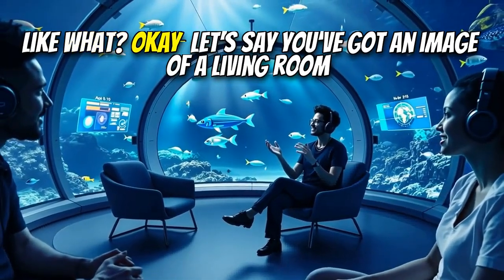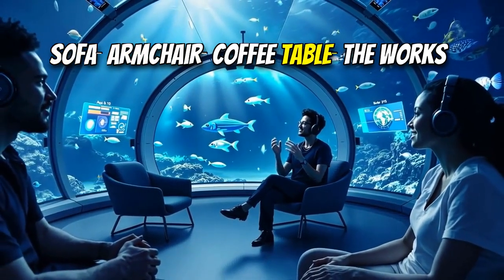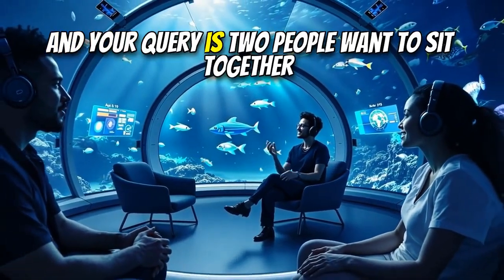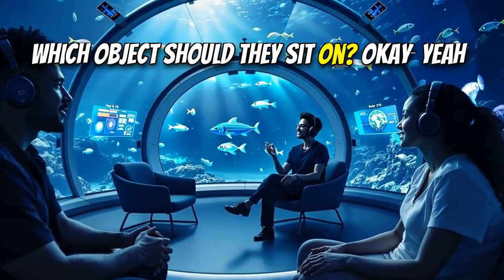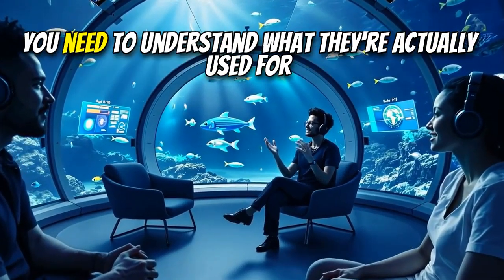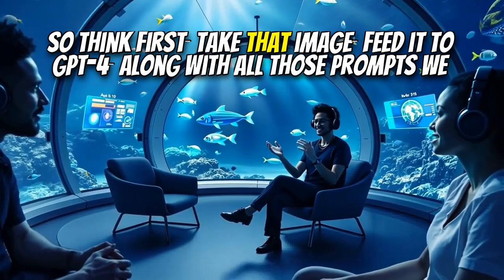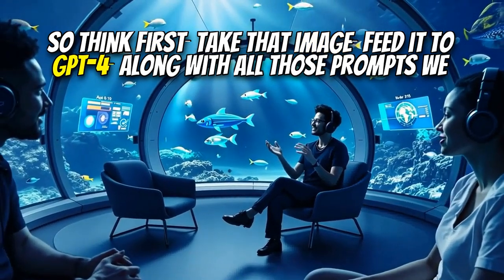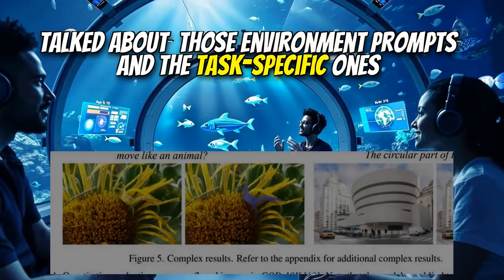Like, okay, let's say you've got an image of a living room. Sofa, armchair, coffee table, the works. And your query is, two people want to sit together. Which object should they sit on? Okay, yeah, now that definitely needs more than just recognizing what the objects are. You need to understand what they're actually used for. Exactly. So ThinkFirst takes that image, feeds it to GPT-4, along with all those prompts we talked about, those environment prompts, and the task-specific ones.